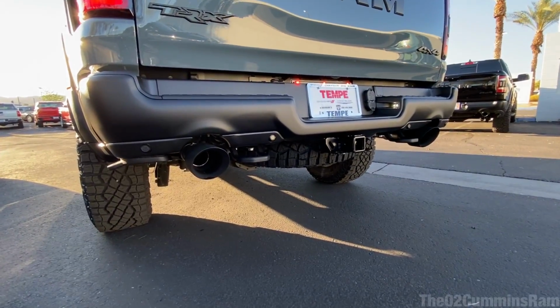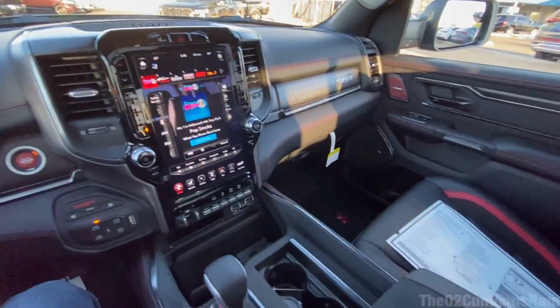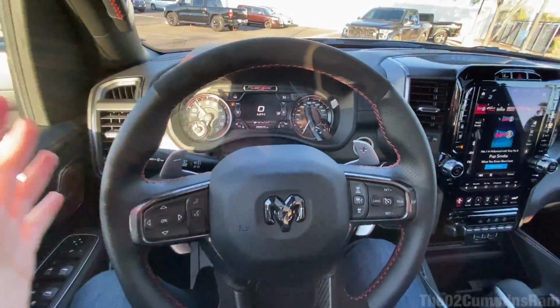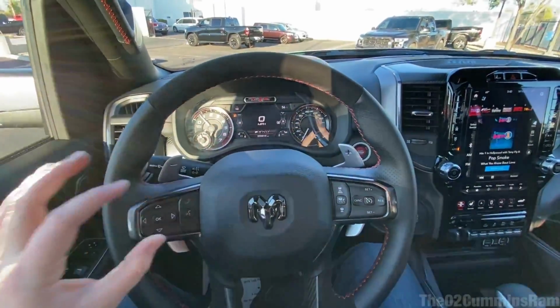Man, this thing sounds so good. Okay, guys, so here we are in the interior of the truck, and obviously amazing. I really do love just how this is a steering wheel. It feels so perfect. So it's exactly how it should be, honestly.